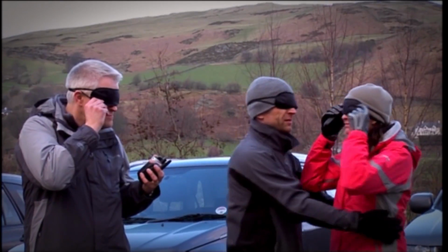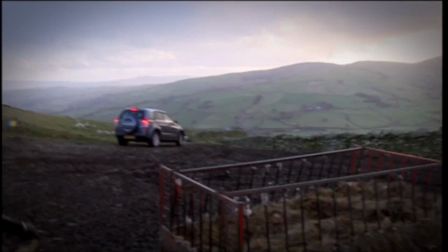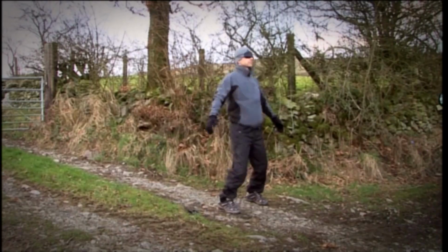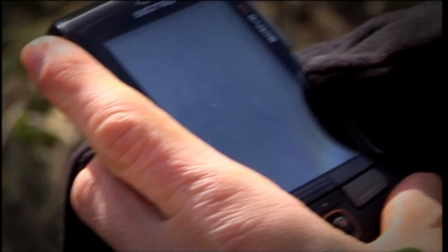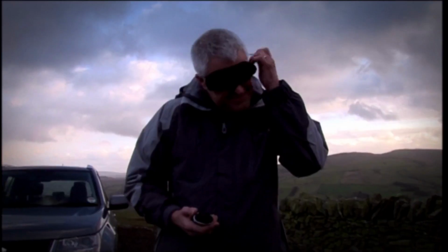We were each blindfolded and driven to separate start points, equidistant from the finish. The winner would be the first person to cross the finishing line. Waiting for us were a series of coordinates and an instruction sheet. We each had to program a route and follow it back to base as quickly as possible. The easiest to use and the most accurate would be the winner. 3, 2, 1, go!